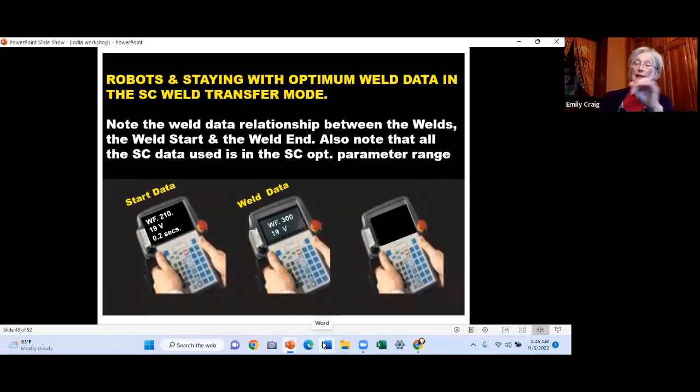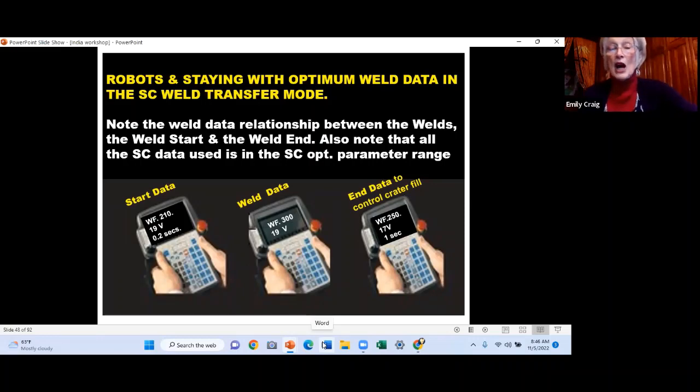When I put robot data in, and this is where we go into why this program is really much more extensive. As you get into robots, you need start data, you need end data, but so many make the mistake of having poor start data, and the arcs don't start, or you get burn back of the wire into the tip. And many people don't realize that the end data, sometimes if it's not correct, will create a globule on the wire, a droplet, which makes for a poor arc start. So bad end data makes for poor arc start data. If you notice here, my wire feed is 300, which is around the 11 o'clock position. I'm using 19 volts. And for the start, I've actually lowered it.